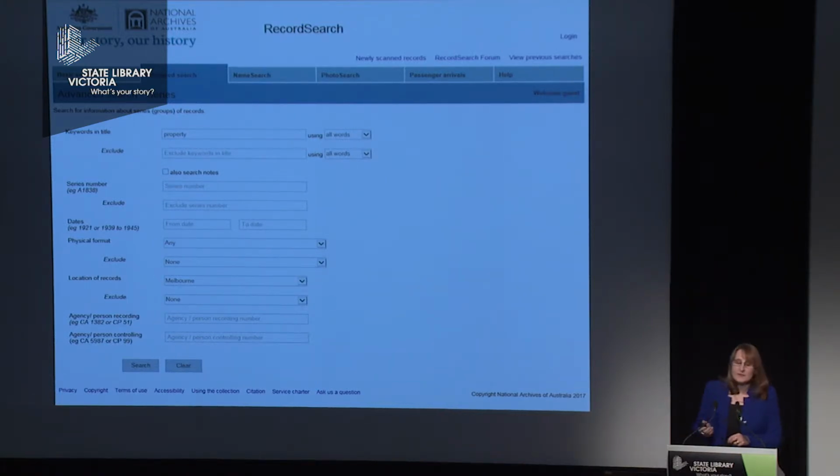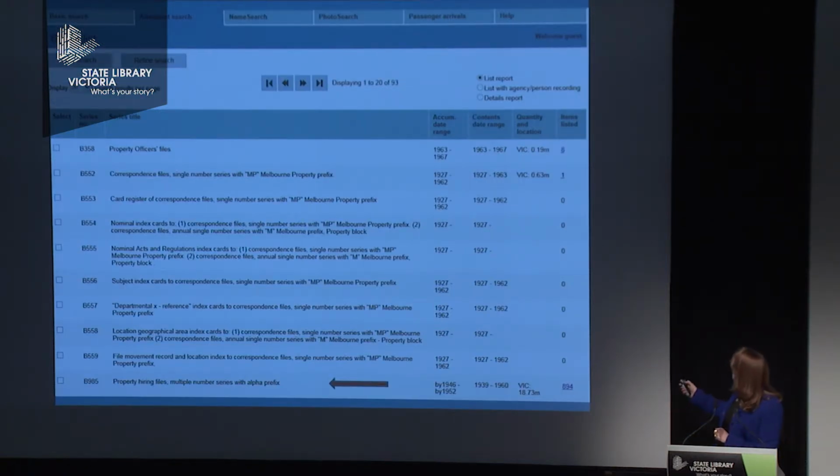Clicked on Melbourne here, that have property in the title. If you could put in land, you'll find 55 series. You'll notice in this right column here, there are series titles, but no items listed next to it. That doesn't mean that it's an empty series.